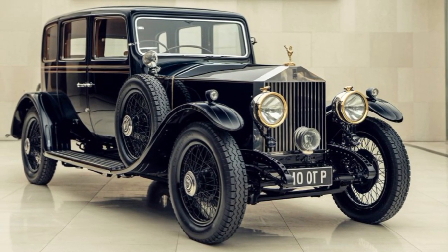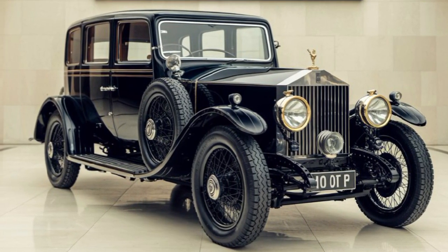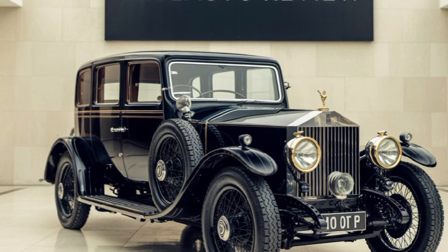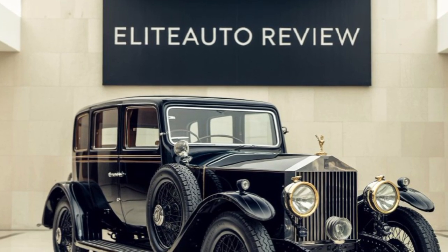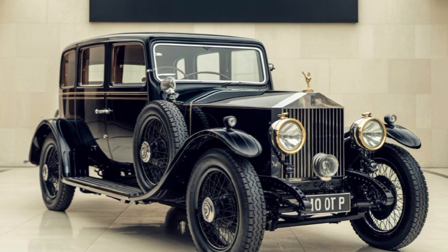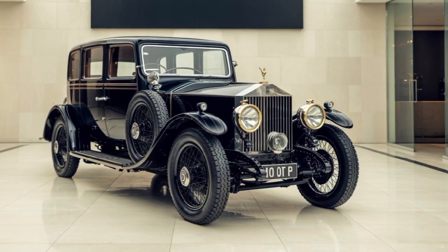The exterior of the Rolls-Royce 10 horsepower was elegant and practical for its time. It featured a tall, narrow front with a distinctive vertical grille, a precursor to the iconic Rolls-Royce grille we know today. The body was open top with space for 2 or 4 passengers, depending on the configuration. The chassis and engine were built by Rolls-Royce, but the bodywork was commissioned to coach builders, meaning each car had a slightly different look depending on the customer's preferences.